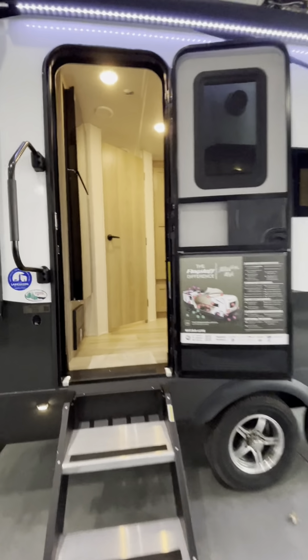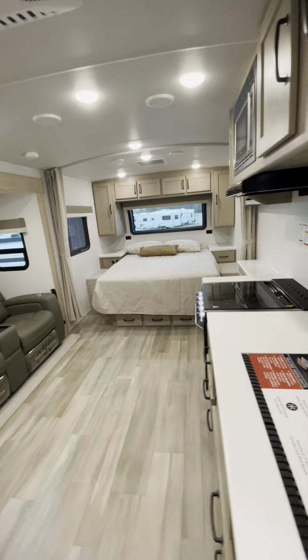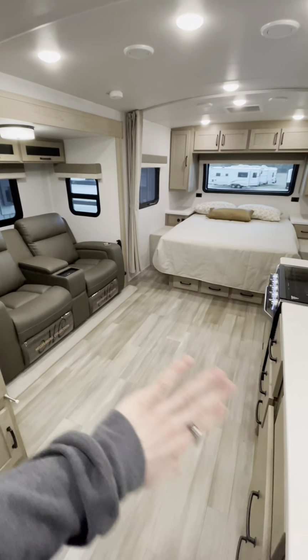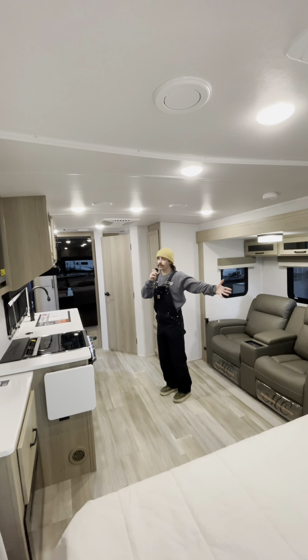Let's check out the inside of this John, see what we're working with here. Ooh, wowie zowie, I sure like that. Plenty of open space in here. One cool thing about this interior, you can close the slide all the way and still have plenty of room to move back and forth. Why don't I show you real quick? Let's see what it looks like with the slides closed.